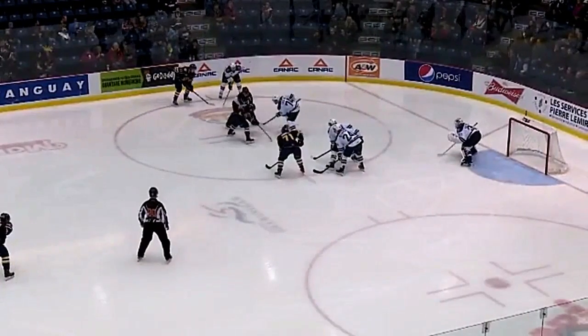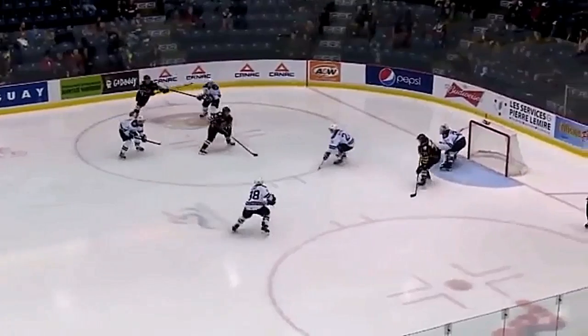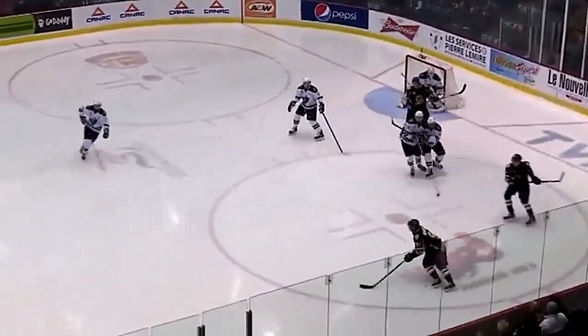Hey there, I'm back, and not a second too soon. So in this shift, Beauvillier gets one of his 3 points for the night, and he gets it by blocking a clearing attempt, which is right here, and he's already in the slot and ready to block it. And after recovering the puck, he circles around and makes just a very quick wrist shot that gets in on net and in the goal.